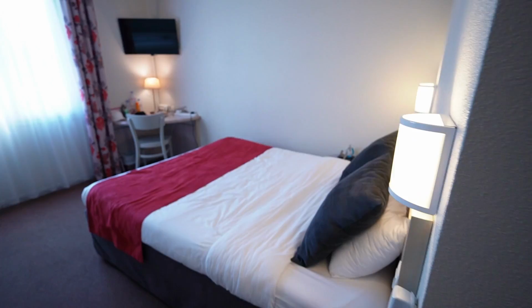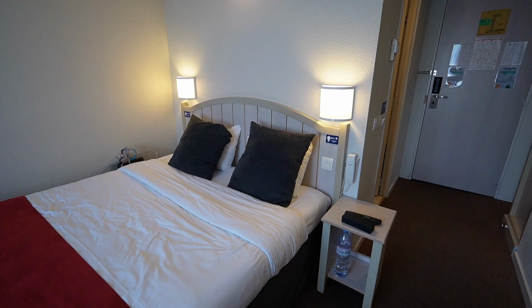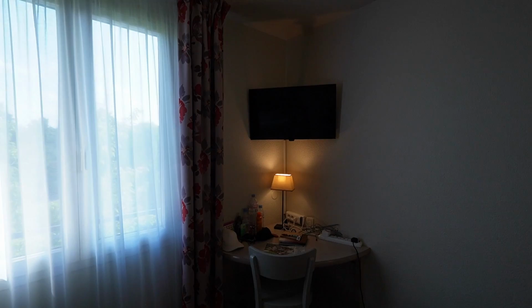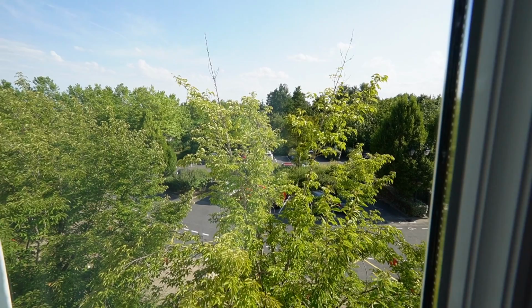We have a bed. I think it's a king size again, so it's not too bad. Nice size. That's Becky's sleep apnea machine, if anyone's wondering what that is. And you have a little desk in the corner. TV. We're actually looking out on the front of the property as well. Oh, I've gone the long way around, haven't I? So you see the car park. Actually see our car just over there. So it's not a bad room.